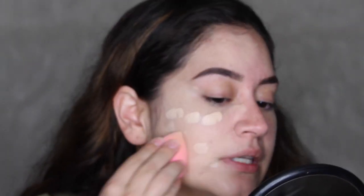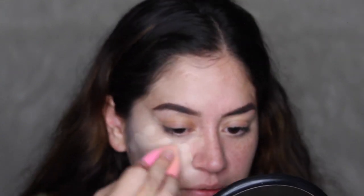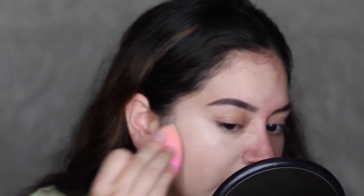And I have all these little pimple marks everywhere. Adding another pump to see if we can build this up, because it looks very lightweight right now. It's just evening up the skin tone. It has a little bit of coverage, but not to what I'm used to. Okay, it's building up. You can kind of start to see that it's covering up my freckles a little bit.